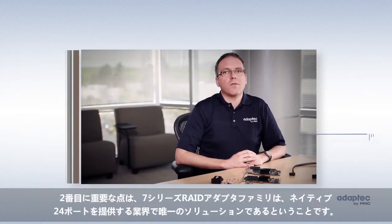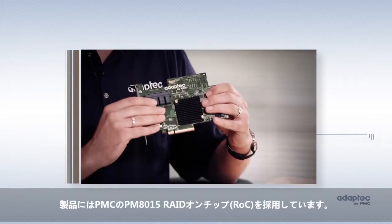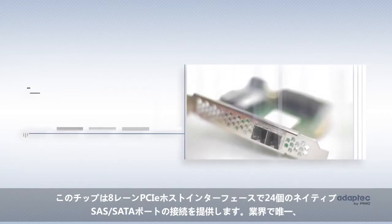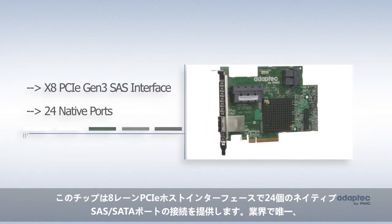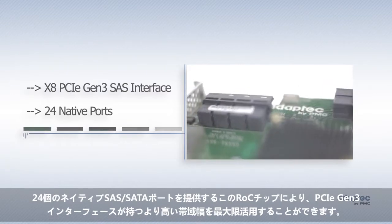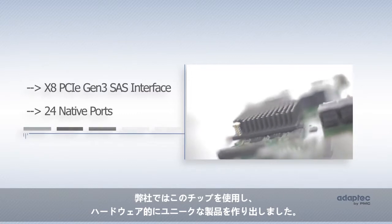The second key point to take away is that the Adaptec by PMC Series 7 family of RAID adapters is the industry's only solution that offers 24 native SAS SATA ports. We are utilizing the PMC PM8015 RAID-on-chip, or ROC. This chip offers an 8-lane PCIe Gen 3 interface and connects it to up to 24 native SAS SATA ports with 6 gigabit per second bandwidth, which allows you to fully leverage the higher bandwidth of the PCIe Gen 3 interface. We've taken that chip to create some unique hardware products.